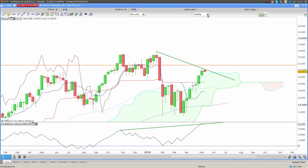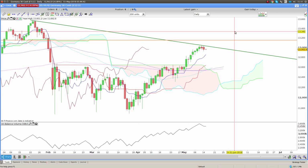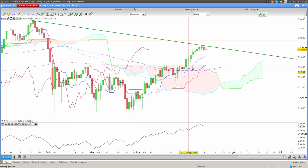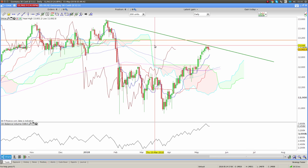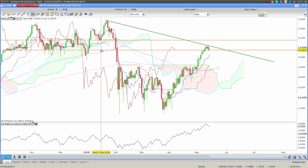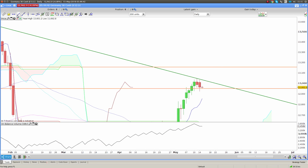On the daily, for all intents and purposes, Ichimoku is saying we're going to the moon. So everything is rock solid. We are going up. But from a price action perspective, we broke through this previous breakout retest here. Okay. And I just want to draw another line here because this is critical.